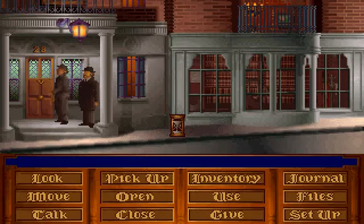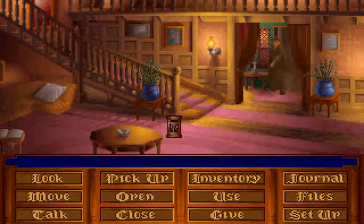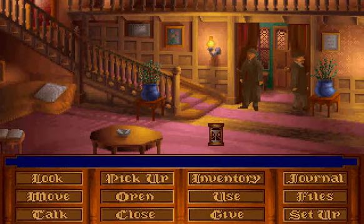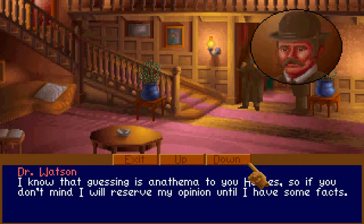Indeed, let us proceed. Ha! Hello! We are going to steal everything now. Watson, what do your powers of deduction tell you about this house? Is it occupied, or are we alone?